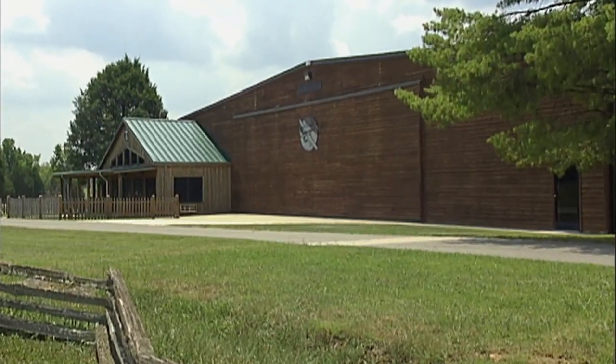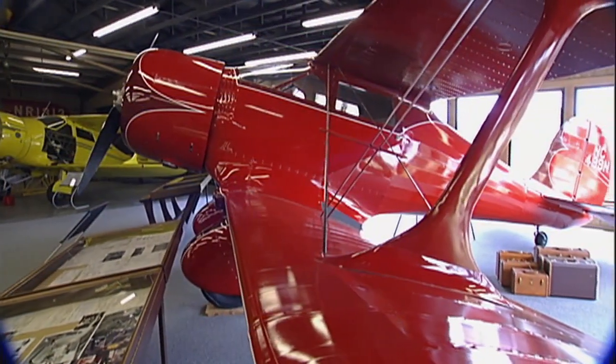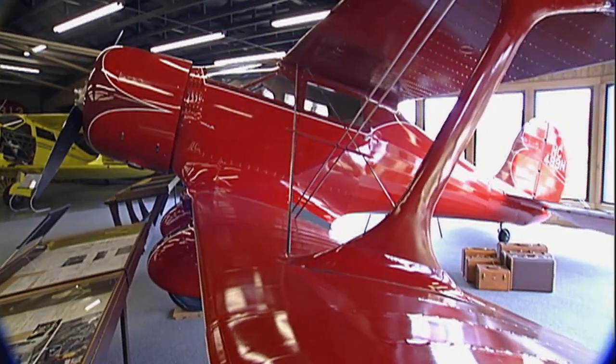So the museum started in 1973. And the idea was to preserve history of one particular airplane and the people and the events that it was part of. So that was the Beech Model 17 Staggerwing. We've been in business for 34 years.